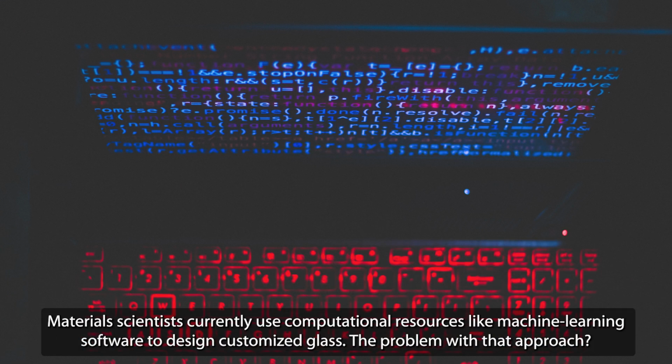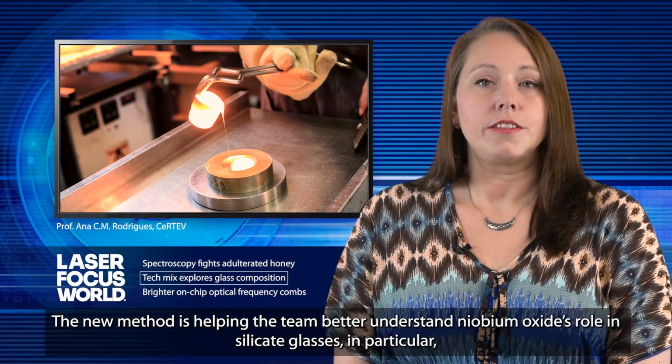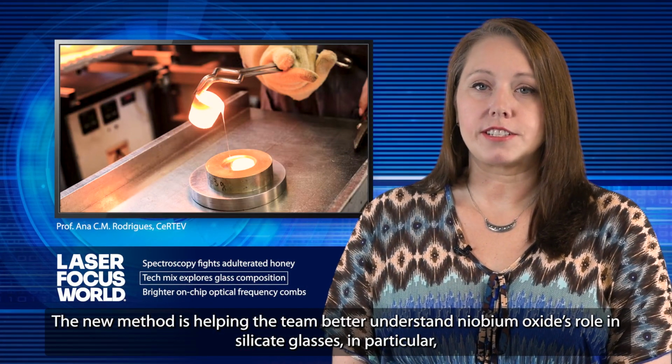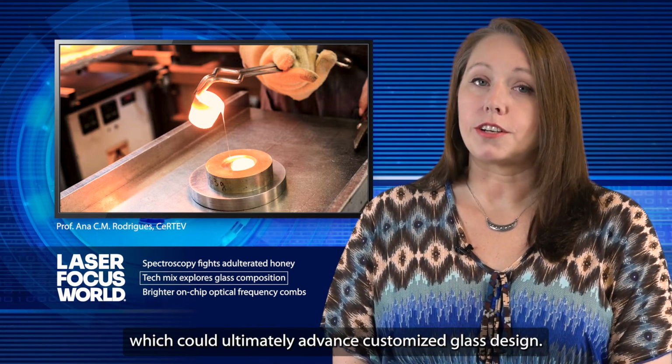Materials scientists currently use computational resources like machine learning software to design customized glass. The problem with that approach? A lack of systematic spectroscopy characterization data. Until now, this has kept the structural role of oxides like niobium unclear. The new method is helping the team better understand niobium oxide's role in silicate glasses in particular, which could ultimately advance customized glass design.